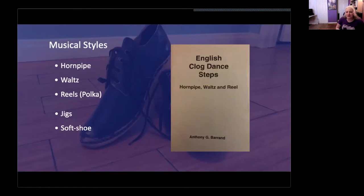The steps technically belong being danced to polka music, but they're called reels because they're set dances where the dancers execute a Scottish reel figure, a hay in English dancing, weaving in and out between each other. So here is Cumberland Reel for 4.